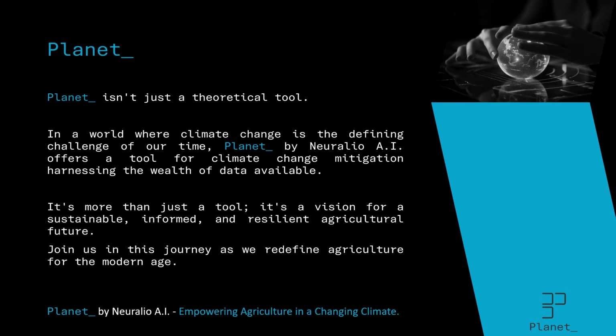In a world where climate change is the defining challenge of our time, cLimate by Neuralio AI offers a tool for climate change mitigation, harnessing the wealth of data available. It's more than just a tool, it's a vision for a sustainable, informed, and resilient agricultural future. Join us in this journey as we redefine agriculture for the modern age.